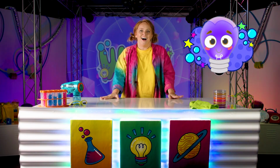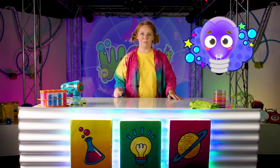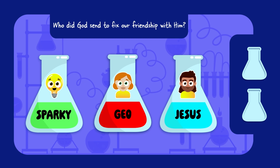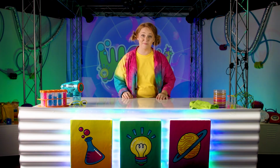Purple! Oh, that's it! If we can answer two questions from today's lab time, we will get to mix two colors and make a brand new color! Question number one asks, who did God send to fix our friendship with Him? The green liquid says, Sparky. The red liquid says, Geo. And the blue liquid says, Jesus. So, who did God send? Jesus! That's right! Jesus is God's very own son that He sent to fix our friendship with Him.